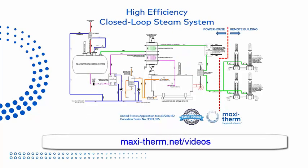Maxi-Therm has developed a patent-pending high-efficiency closed-loop steam system, which is the key to achieving the efficiencies we will describe later in this presentation. If you haven't already done so, please watch our YouTube video which explains the concepts. Just click the link shown. If you're already up to speed on Maxi-Therm, let's dive right in and compare our ideal steam system to an actual hydronic high-temperature hot water project specification.